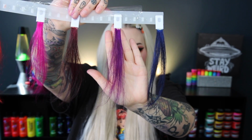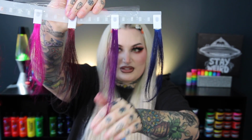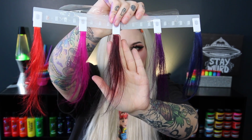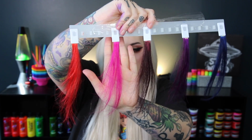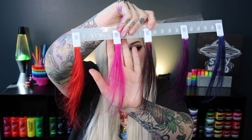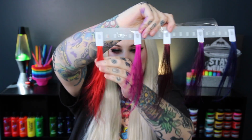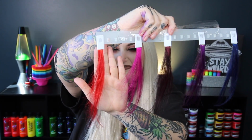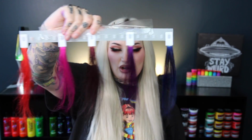Here is my beautiful amethyst color. Absolutely stunning. I'm obsessed with this purple. Here is the garnet, a beautiful blend of purple, pinky, red. So pretty. I don't even feel like I need to say anything about this pink because it is insane. This pink is a dream to me. Here is the beautiful amber color. It is definitely a fire orangey red. Super pretty. So here are all the colors.